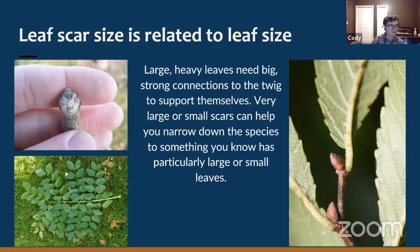But something like in this left set of photos, my favorite tree in the region, the Kentucky coffee tree, this entire structure in this bottom picture is a single leaf. It's a compound leaf. This structure can be 2.5, 3 feet long. They're very, very big. So as a result, the leaf scars, which are shown in this top photo, are also very large, just because the anchoring force that you need to hold on to it is very, very large.